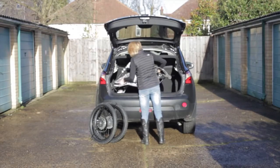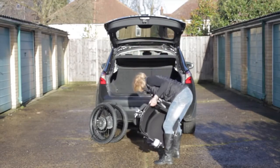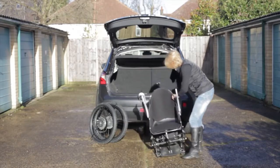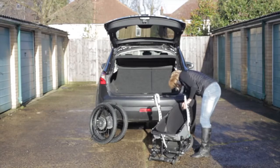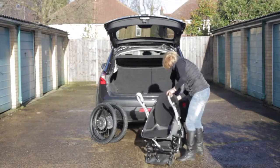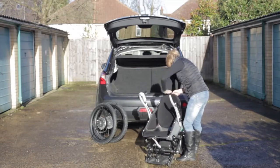The only real difference between the K2 and the power chair is a small battery pack that clips underneath the actual seat itself. The actual motors for the power chair are actually in the wheels themselves, and that carries most of the weight. So once you've taken the wheels off, the chair again is only marginally heavier than a K2. Easy enough for someone to lift into a car themselves.